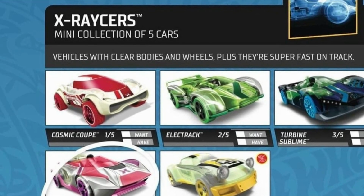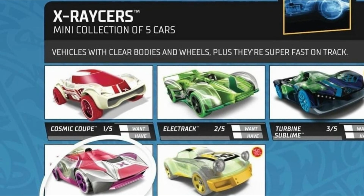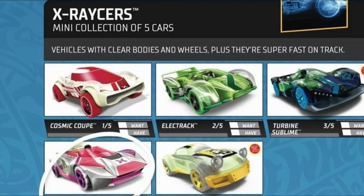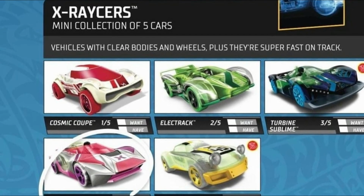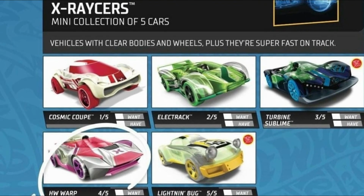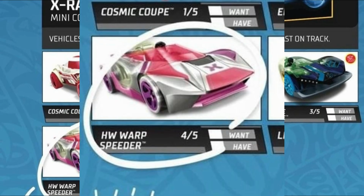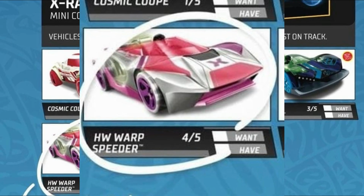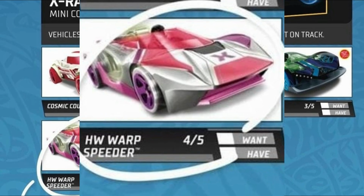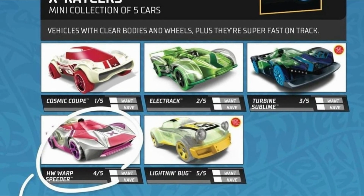My top pick, this would be the toughest one, because all these cars right here look similar, and I don't like them a lot, or I'm not a big fan of them. That's the least harsh term. So I don't know, man. Yeah, I have to pick the Hot Wheels Warp Speeder just because it's a regular Treasure Hunt. So that's the 2022 mainline posters Wave 3 so far.